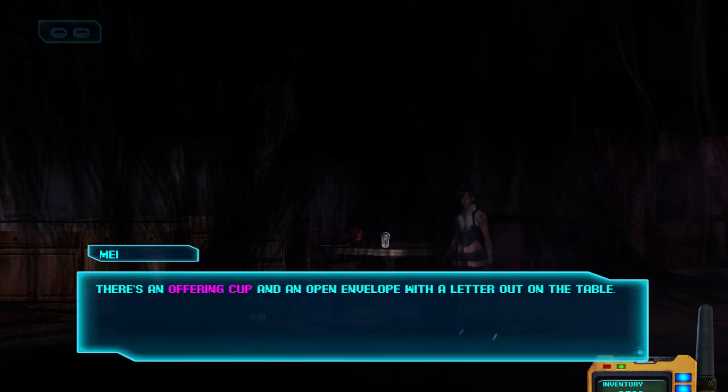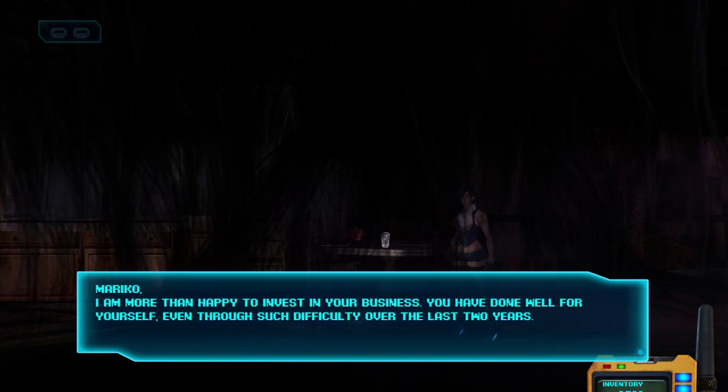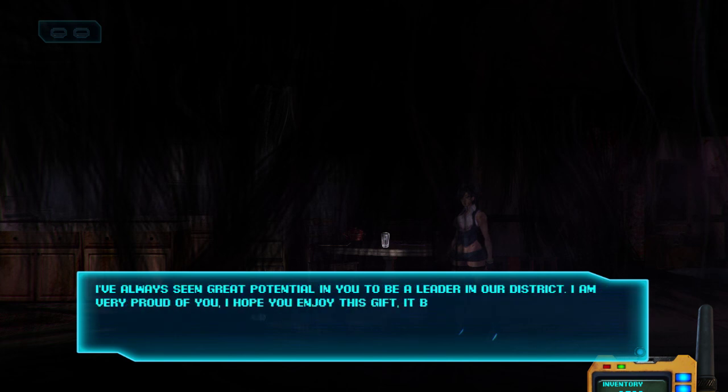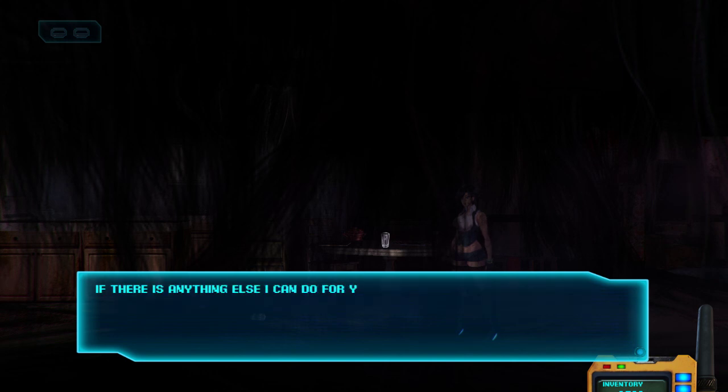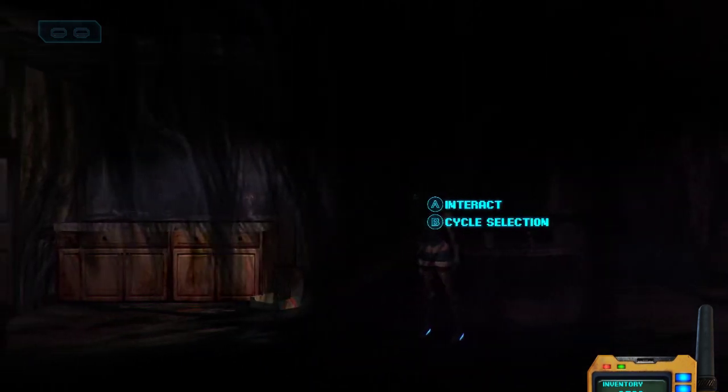And there's an offering cup and an open envelope with a letter on the table. Mariko, I'm more than happy to invest in your business. You've done well for yourself, even through such difficulty over the last 2 years. I've always seen great potential in you to be the leader in our district. I am very proud of you. I hope you enjoy this gift. It belonged to my mother. If there's anything else I can do for you, please come and see me. Yip Wai Hong. Huh. That's actually kind of sweet.